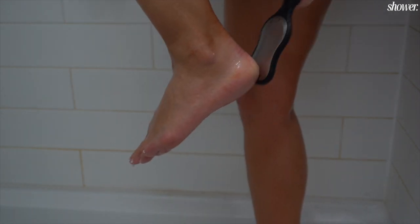Since I've been in the shower for quite some time, I'm also going to use a foot file because I'm wearing heels tonight and we don't want no crusty feet.